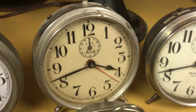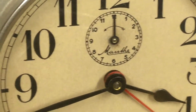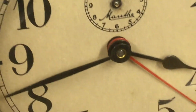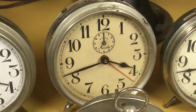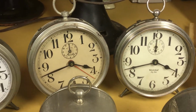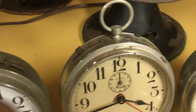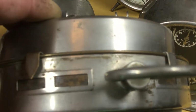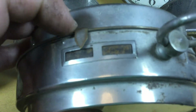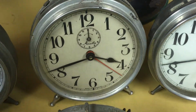What's this? That doesn't say Westclox anywhere on it, does it? Looks awfully suspicious, though. Silent, alarm, repeat, and steady. Like somebody's been making some copies, huh?